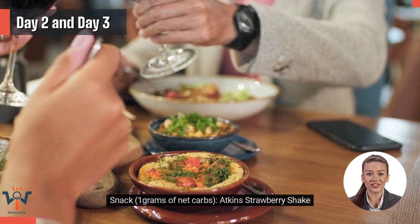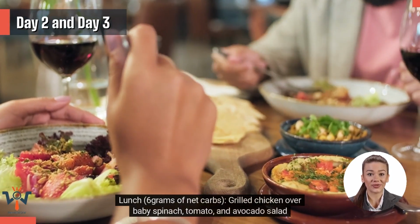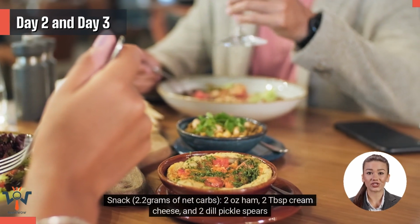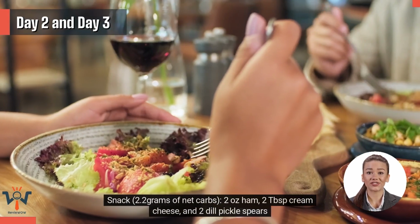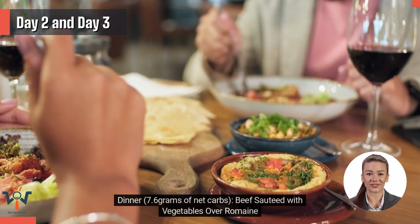Snack, 1 gram of net carbs: Atkins strawberry shake. Lunch, 6 grams of net carbs: grilled chicken over baby spinach, tomato, and avocado salad. Snack, 2.2 grams of net carbs: 2-ounce ham, 2 tablespoon cream cheese, and 2 dill pickle spears. Dinner, 7.6 grams of net carbs: beef sautéed with vegetables over romaine.